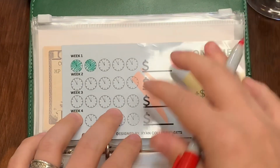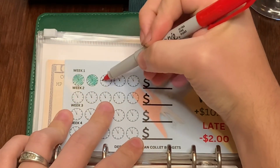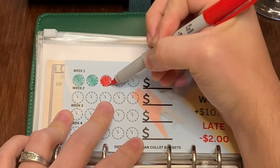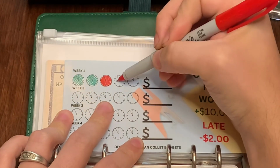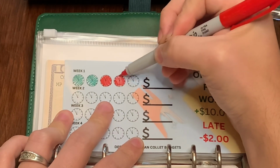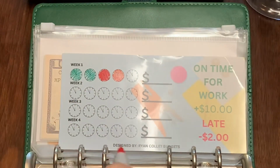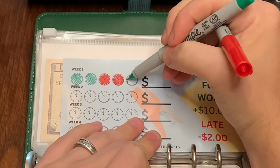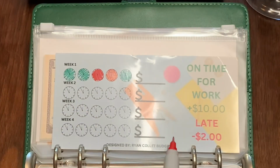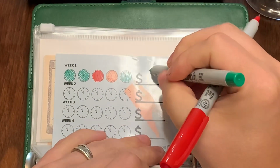So we're going to color, let's see, I was late on Wednesday. I was late on Thursday. And then I was on time on Saturday when I worked. And then that is a total of, let's see, 2, 4, 6. So that's a total of 6.